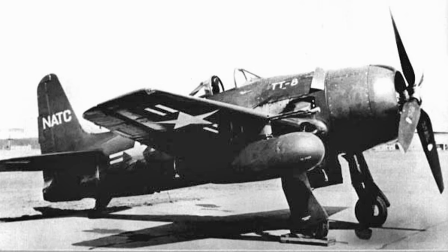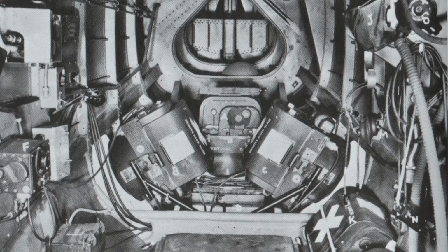A dozen were built as F8F2N night fighters, and 60 F8F2Ps were configured as reconnaissance versions. They continued building them until 1949.